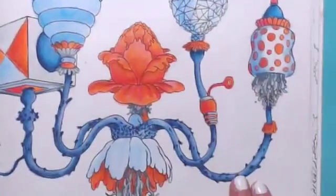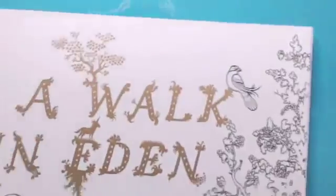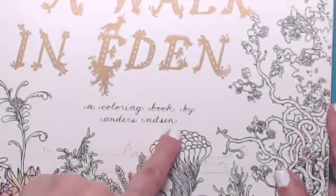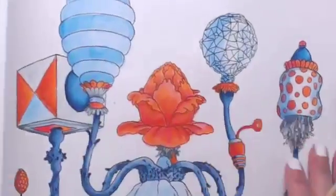We're coloring the chandelier in A Walk in Eden by Anders Nielsen. This is the book that Laura sent me.